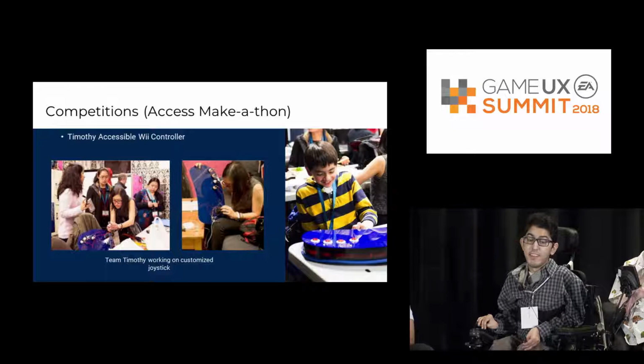One of the first events that we hosted was an Access Makeathon, where one of the teams created a custom accessible Wii controller for Timothy to help him be able to play his favorite games, which you can see he's very happy playing.